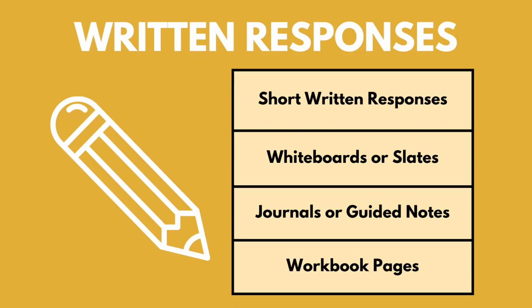And then finally, workbook pages. These can support independent application, but only if paired with a clear purpose and teacher follow-up. To be effective, a workbook should be active but not passive. So maybe even consider incorporating a quick review, a shout out, a check-in after the completion. Everybody point to number one. What did you write for number one, especially if it was just a quick one word, two word response. But even brief writing does support process and retention.